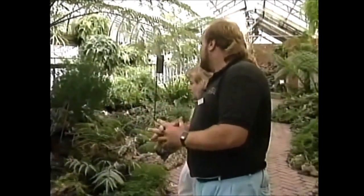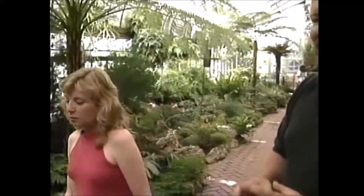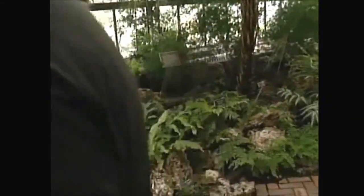They actually flower. The difference there is most ferns don't flower. They reproduce by spores, where your asparagus ferns, if you've grown them in the house, you know that eventually they'll get little tiny white flowers on them. That's right. Well, the fern house is really lovely.